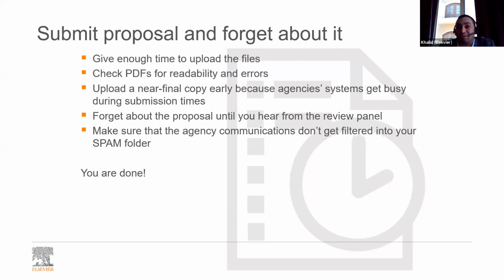Check PDFs for readability and errors. Upload a near final copy early because agency systems get busy during submission times. Sometimes that delay could be because a lot of people are submitting their proposals at the same time. So if there is a possibility to upload an early version and then upload a final version before the deadline, then definitely do that if you can update the copy that you have uploaded.